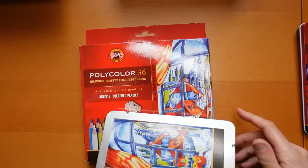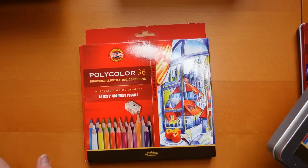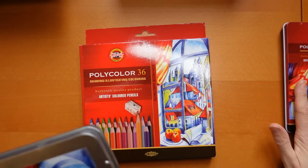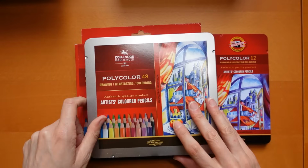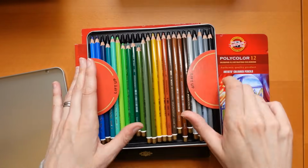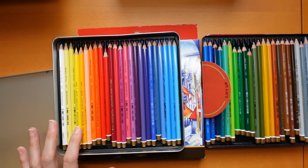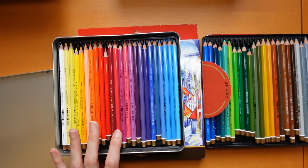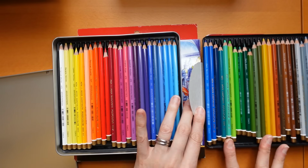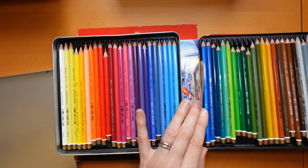That's the 12 set. And I've also got a 36 set and a 48 set. So I was gifted different sets. All of the 12s are in the 36, and all of the 36 are in the 48. So I'll just show you the 48 set. You get them in a nice tin, you lift them out like that, it's quite nifty. You get your yellows, oranges, nice reds, pinks and purples, blues, lots and lots of blues, quite a lot of greens, and some nice browns and a nice selection of greys.